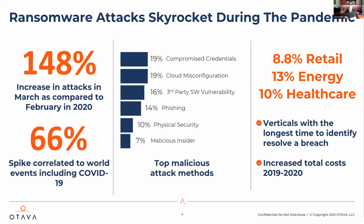66% spike based on world events, right? COVID was a big accelerator here. We think about a lot of our workforce and understand that according to Gartner, 74% of businesses do not plan on returning fully to work, right? They plan on adopting or continuing a hybrid or remote work strategy. So the same phenomenon that led us into this higher risk posture of having folks work from a remote or potentially unsecured home or other environment will perpetuate. It's not just a COVID scenario. So that's something to keep in mind.